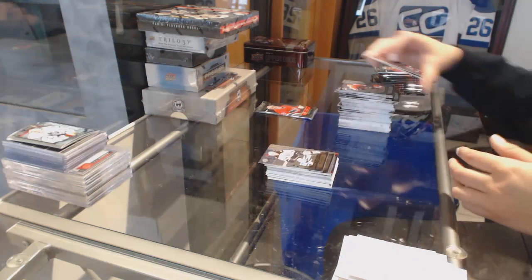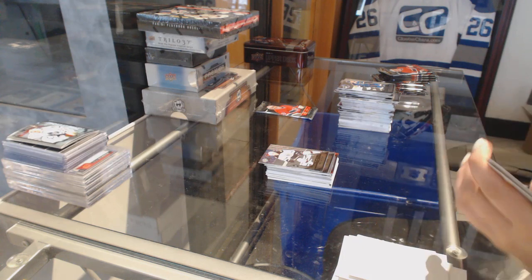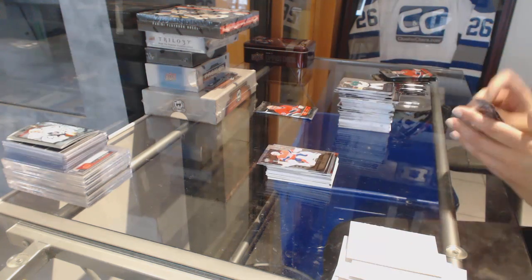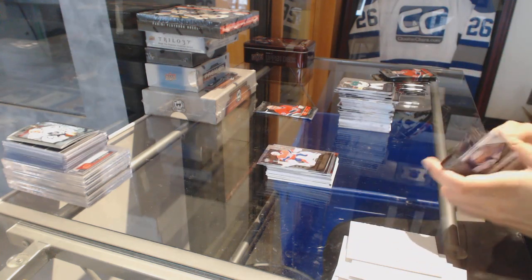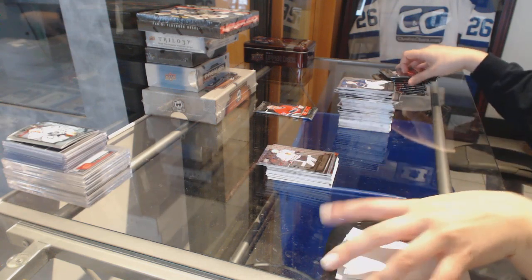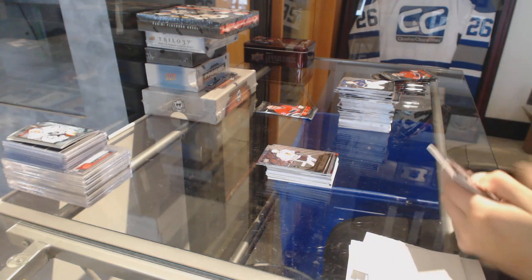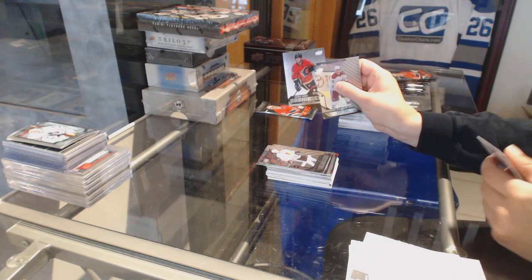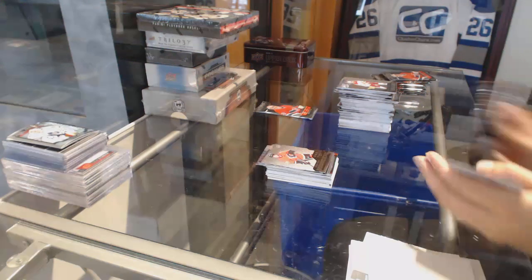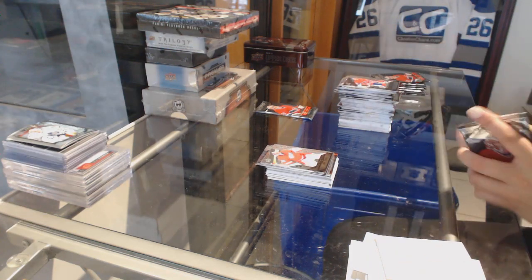Double diamond of Brad Marchand for the Boston Bruins. Triple diamond of Carey Price for the Montreal Canadiens. Double diamond of Brent Seabrook for the Chicago Blackhawks. Rookie Gems triple diamond of Corbin Knight for the Calgary Flames. Double diamond of Jimmy Howard for the Detroit Red Wings.